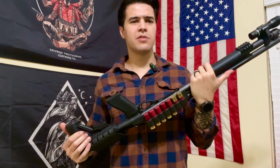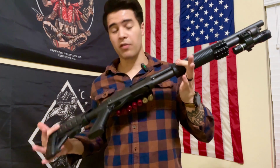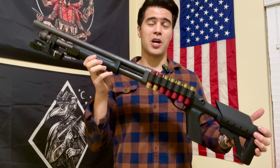I would happily use this for a home defense gun if this is all I had. I prefer my current setup now, but there's really nothing wrong with going with an Old Faithful here. There's a reason why these things are so popular and work so well.